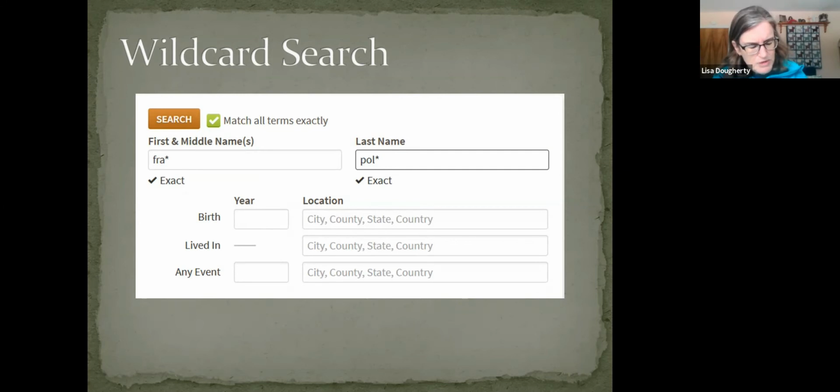A wildcard is basically that little star that you see after the FRA and the POL. That little star takes the place of other letters. So what we can do is tell Ancestry that we are looking for every person in this database whose first name begins with FRA and whose last name begins with POL. It doesn't matter what comes after those first three letters. We just want people returned that meet those criteria.